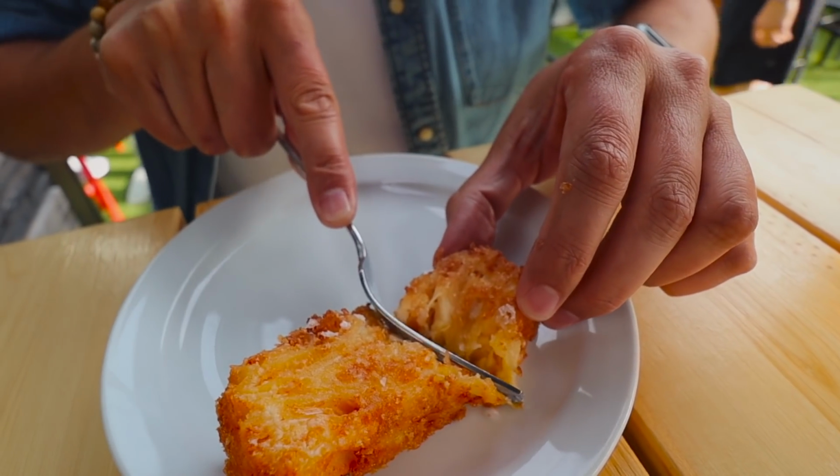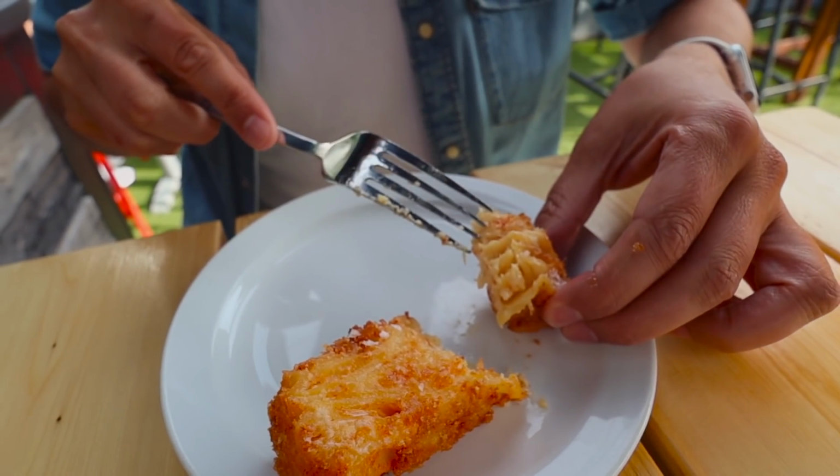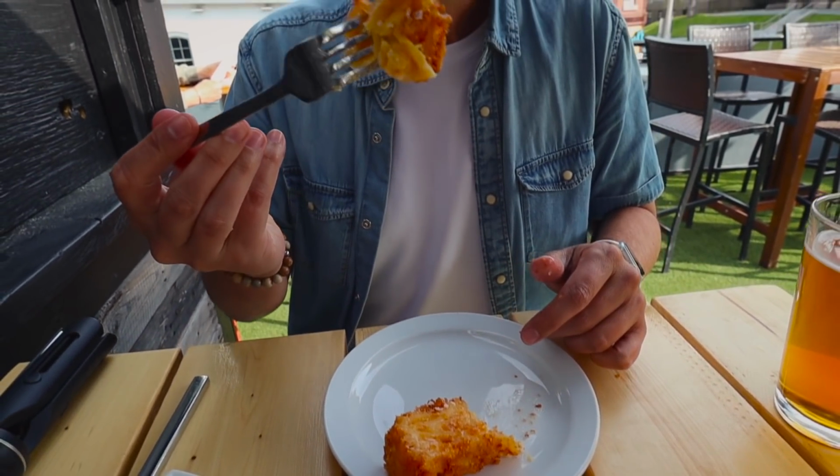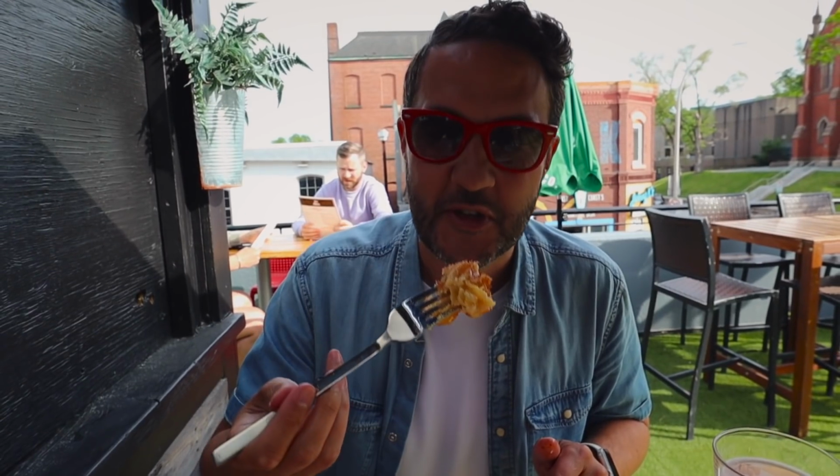Let's try these. All right, let's see what we got here. Oh yeah. Should I just go for that? Look at that. Wow. Just cheesy, crispy goodness. Oh, you guys.